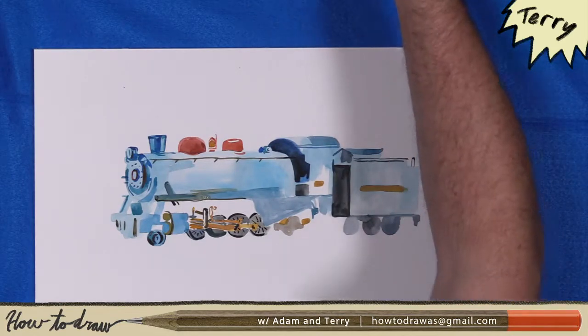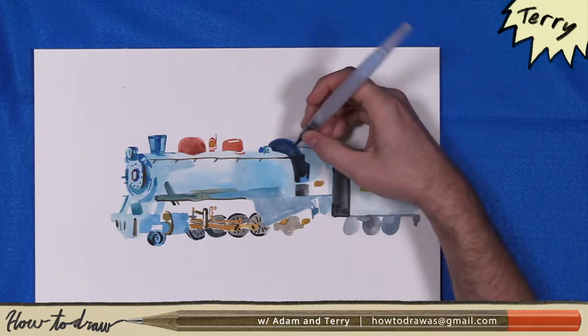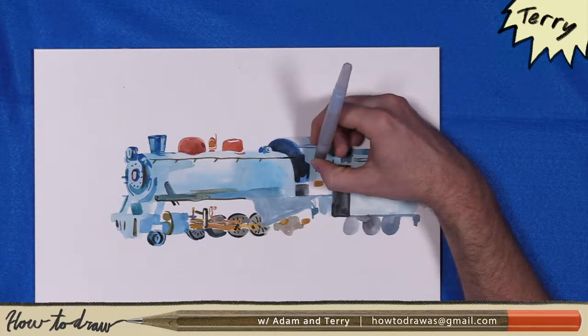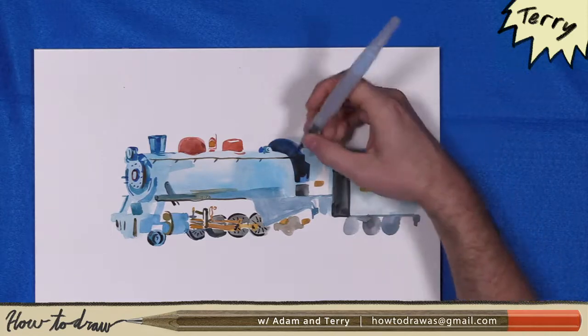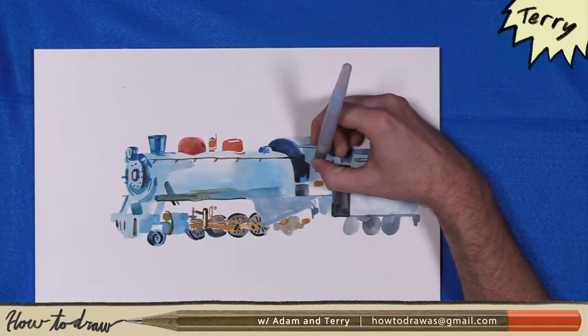Your train looks good, Terry. Hmm? Your train is looking good. Thanks. Although Adam's resolved to draw, or you were the one who wanted to finish a drawing, I got some news.